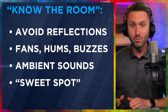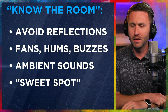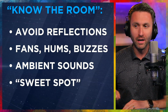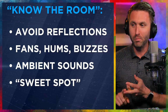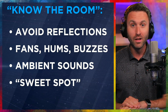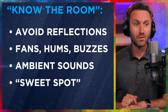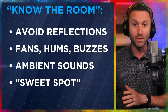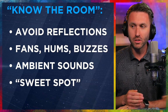Now, some rooms will help you with this more than others, but we'll talk about creating a sweet spot in just a second. All you really have to do is turn a microphone on, hit record, walk around your house, find a place without fans, rooms that don't have hums or buzzes. Think about desktop computers. They all have fans in the back of them. They're loud. A refrigerator, and when that compressor kicks on, that's loud. A laundry room that might be next door to a bedroom where you're recording, that's loud, even through the wall. So try and avoid some of those pitfalls from the very start.